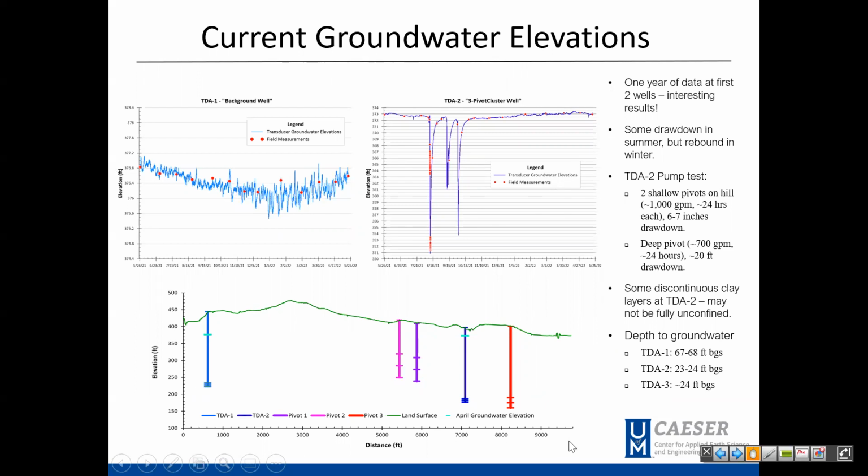So in this, if you look at this cross section here at the bottom, you can sort of give an idea of the lay of the land. So there's a creek here, a shallow creek, then a steep hill, and this is where the first well is, TDA1 background. And then there's sort of a bit of a plateau, and then the land slopes up to the top, and then it slopes gradually back down to this deeper creek here over on the right. The second well is: you got the two shallow pivot wells up here on the hill, then our observation well, and then behind it, there's a deeper pivot well.